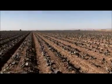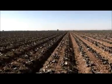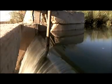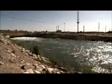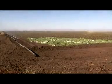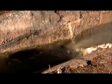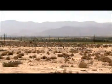Some $69 million in lettuce is grown here each year, $51 million in broccoli. But none of these crops would be possible without hundreds of millions of gallons of water channeled into these valleys from the Colorado River. More than 1 million acres of lush farmland made possible by a system of canals and irrigation ditches now in use for decades.